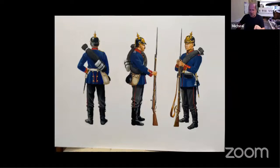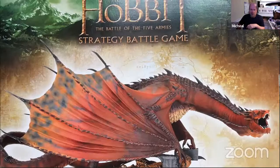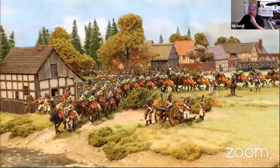This is my latest range. I'm just doing the artwork for the back of the boxes for the plastic Franco-Prussian War figures. This is something completely different again. This is Smaug, which I made digitally, the only model I ever made digitally for Games Workshop. And that's it, really. That's all I've done.